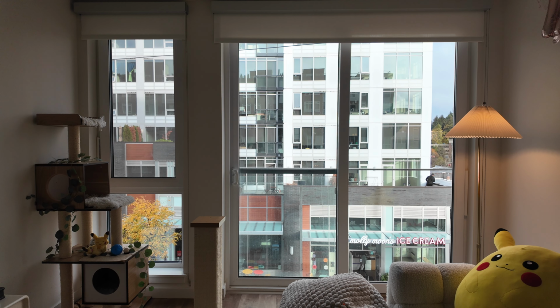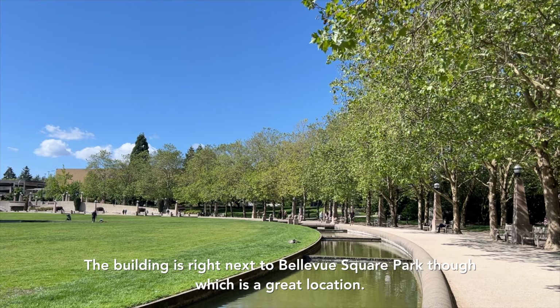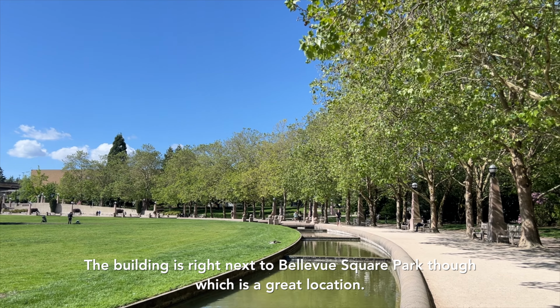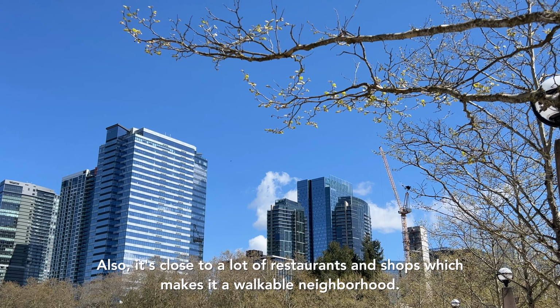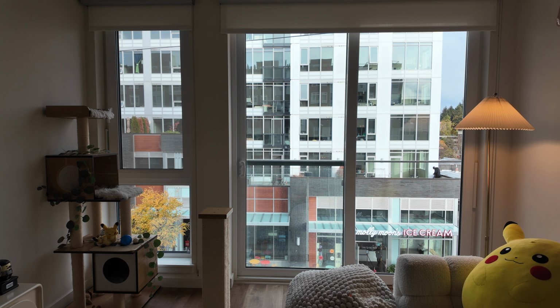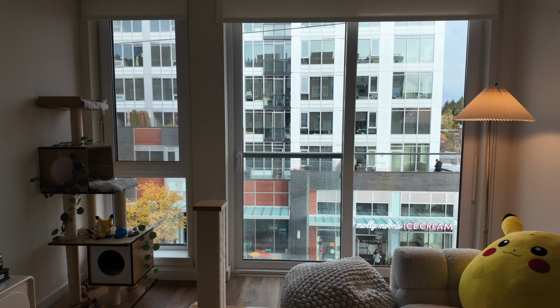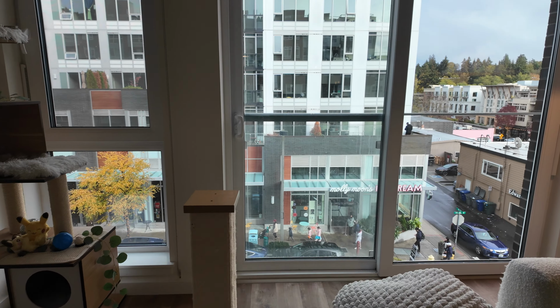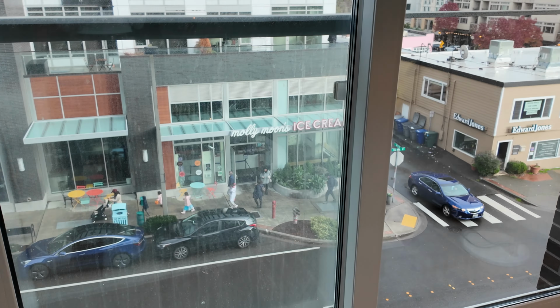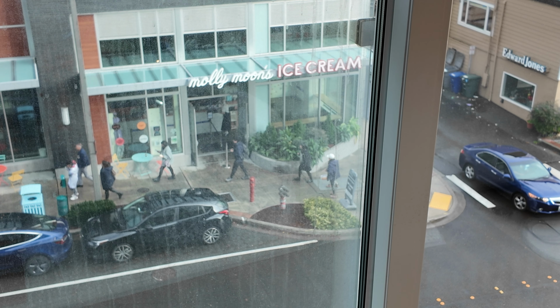One thing about this apartment is that it does face another apartment unit across from me, so you don't really get a lot of privacy. They could easily see through my windows, but it was kind of one of those sacrifices I made just because I really love the layout of this unit. But one good thing about this place is that there is a Molly Moon's right downstairs, so it's very easy access to great local ice cream.